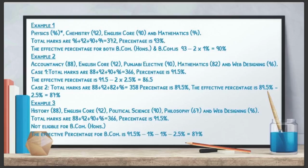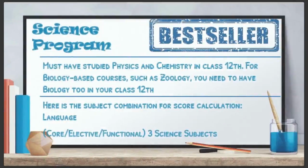So example 3: history, English core, political science, philosophy, and web designing. When this particular student is calculating his or her marks, the student will have an effective percentage. So this student has totaled a percentage, but the effective percentage for a BCom course in this case will differ. The student has got web designing, which is not even there in list C2, and political science and history, which are a part of list C2. For the subjects that are a part of list C2, the student will get deducted 1% each, and then 2.5 for web designing. I hope I've made myself clear.